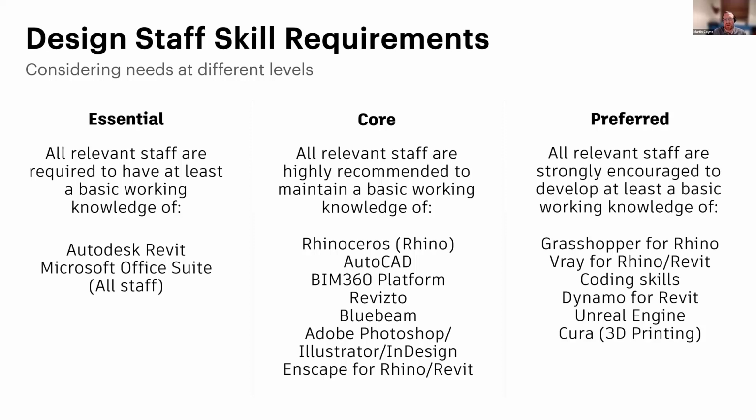And then we have preferred skills. So skills that we know we need on teams, but don't necessarily need everyone to fully understand. So that includes things like Grasshopper, V-Ray, increasing coding skills, as well as Dynamo, and moving into other aspects like Unreal Engine and Cura for 3D printing.